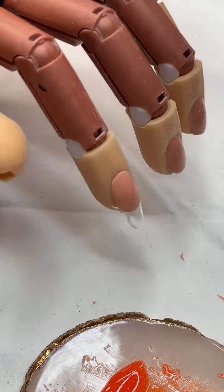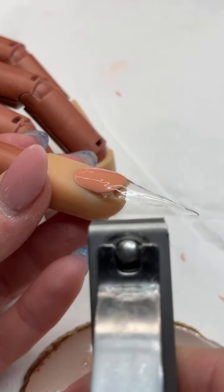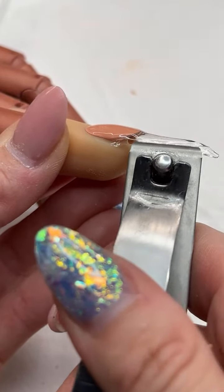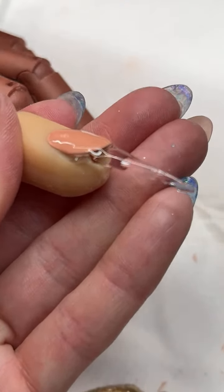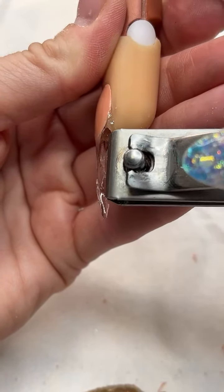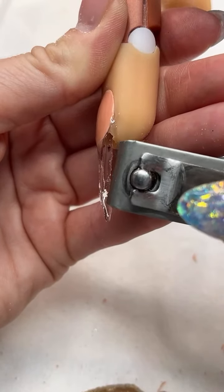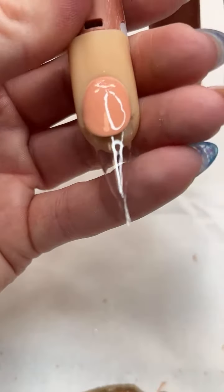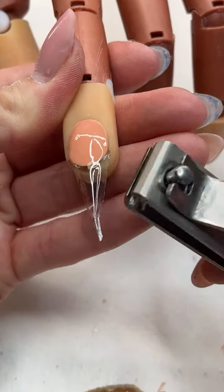Now, here's a little trick that is going to make your life a little easier when you're filing nails. If you have a straight edge toenail clipper, you can use that to come in and clip off those edges so that now your lower arch is going to be nice and straight and you're going to have a lot less filing to do. I do this in the base layer because it's nice and thin. It's going to clip nice and easily. If you wait until you've got that whole structure on, it's going to be too thick and it's not going to clip as easily. So do this in your base layer.